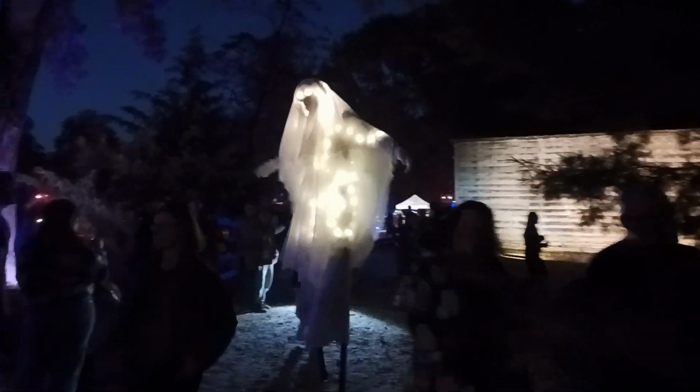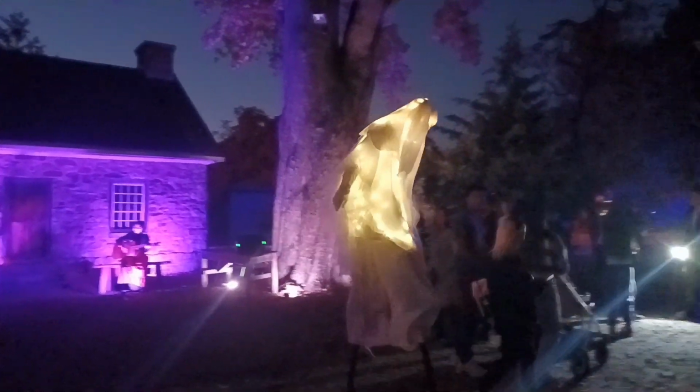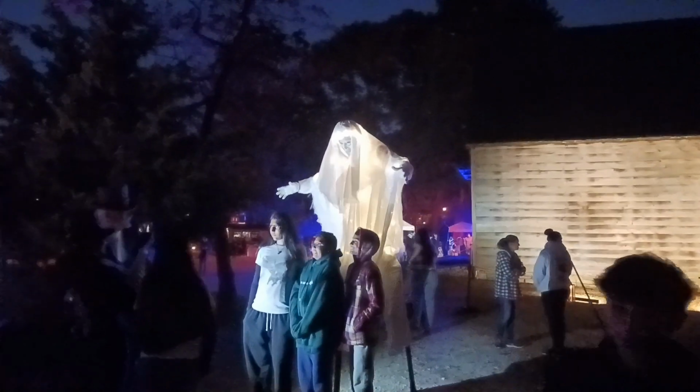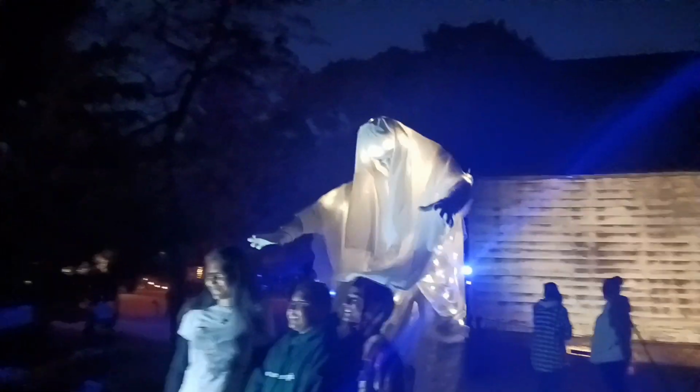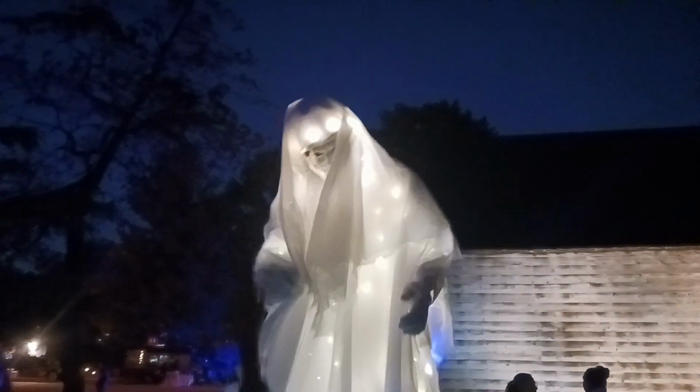Guys, over here I'm stalking the lady in white. Look at that. She is very tall. Look at her glowing. What a mystique. Oh my god, this is creepy. I love it. I'm loving this, guys. This place is awesome. This is creepy and awesome, guys. I'm loving this.